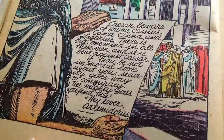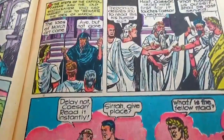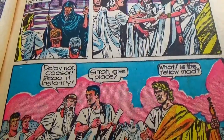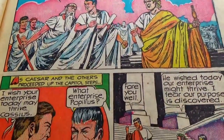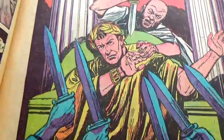Really nice to see all this. These are all auction finds. Got all of these at the auction. I have a few more, so this will not be the last one. And of course, you never know what I'm going to find next week.